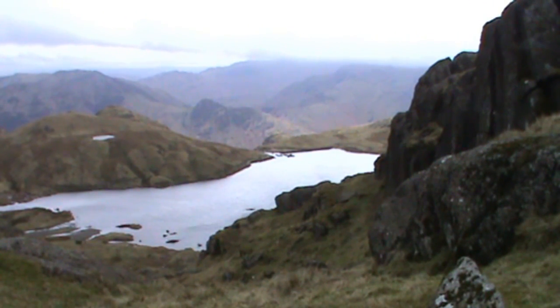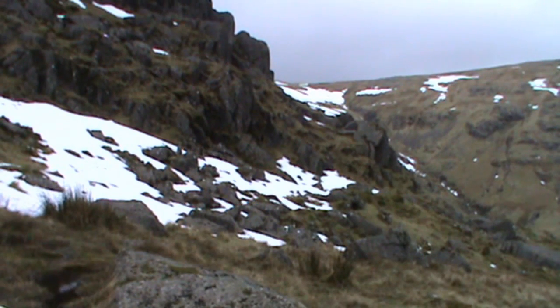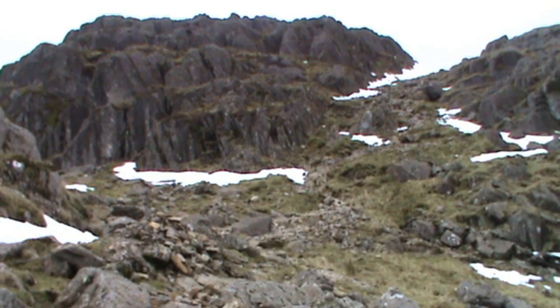We keep going. I've a job to describe how steep this is. It's 1 in 3. Possibly, maybe a bit less in one or two spots. It's not really a walk, this section, it's more of a scramble. We're heading for the bit of snow at the top. We keep going. As you can see, as we get higher, we're coming into the snow line now. We just keep walking straight up, following the cairns.